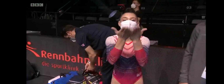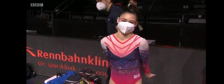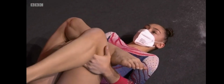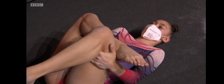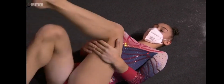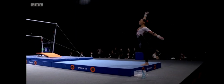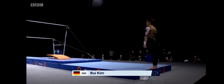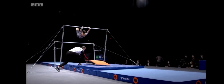Just getting a stretch out done. Obviously, she's still got 2 more days of competition with the vault final and floor final, so a few more days to go. We'll get there, Jess. Very promising young coach as well. Kimboy for Germany, her last piece, bars.